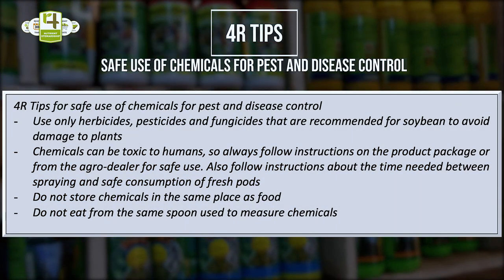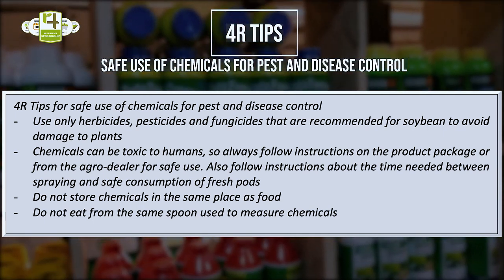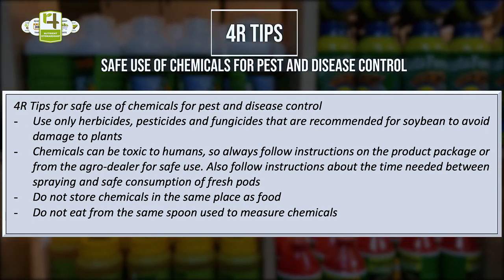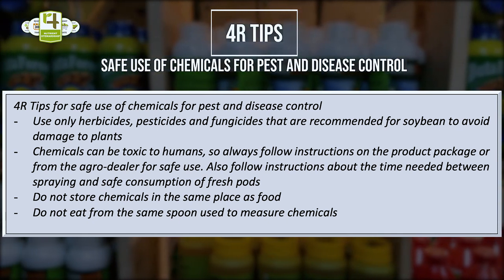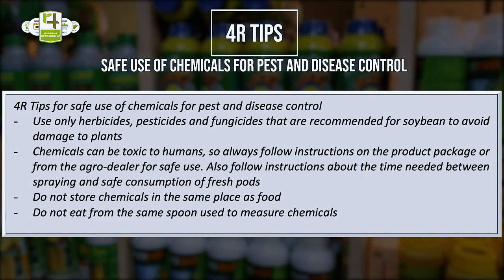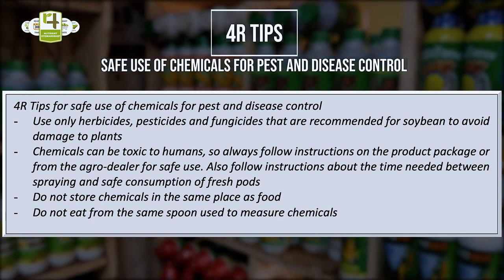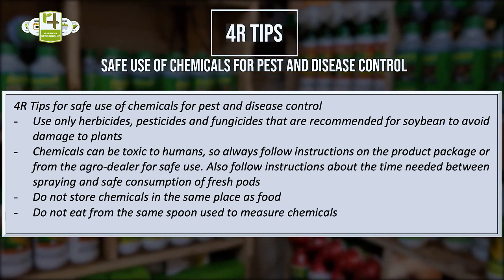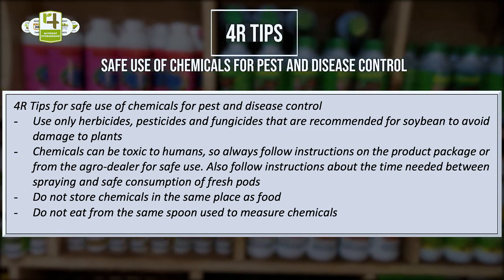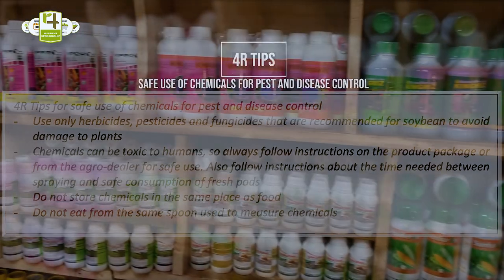Tips for safe use of chemicals for pest and disease control. Use only herbicides, pesticides, and fungicides that are recommended for soybean to avoid damage to plants. Chemicals can be toxic to humans, so always follow instructions on the product package or from the agro dealer for safe use. Also follow instructions about the time needed between spraying and safe consumption of fresh pods. Do not store chemicals in the same place as food. Do not eat from the same spoon used to measure chemicals.